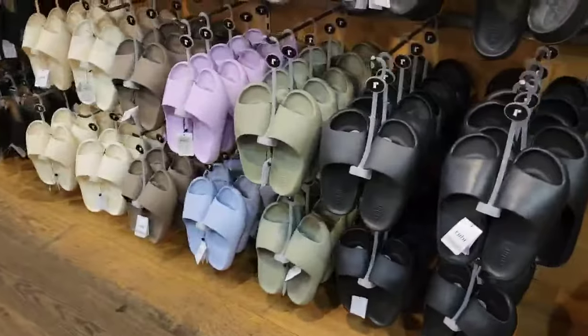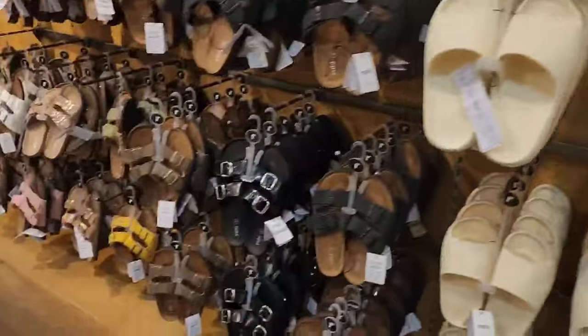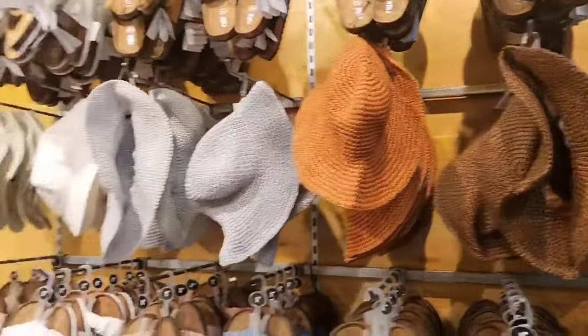Guys, this is Cotton On. This is the section with slippers you can wear to the beach. And nice hats.